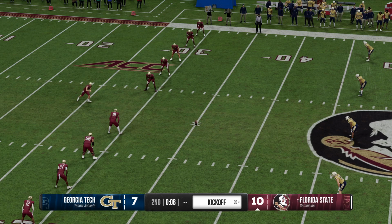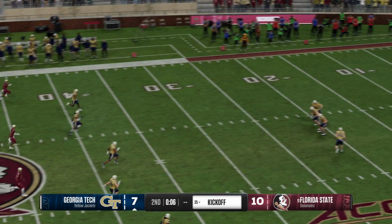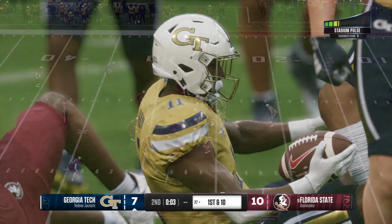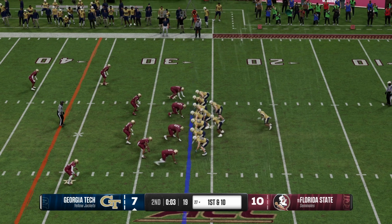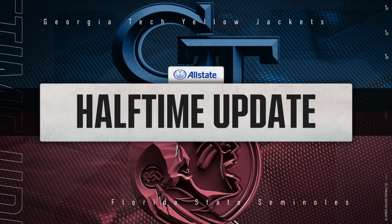After putting 3 on the board, the kickoff unit ready to go. From inside the 15, chance for a good return. Finds just enough space to cross the 25. Let's mark it at the 27-yard line. Content with what they have, the quarterback takes a knee. First half in the books.